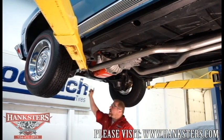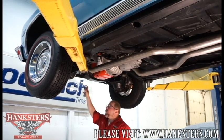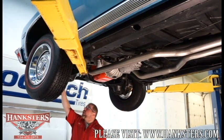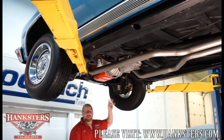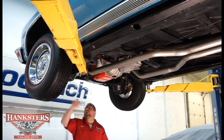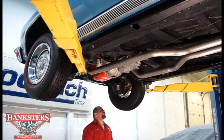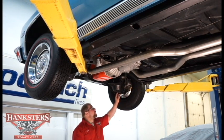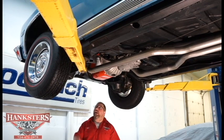We have a stock factory style sway bar up here. So the bar itself looks good. Our frame mounts with bushings, those look to be in good shape too. They're not split out or cracked, they're all intact. And as far as the sway bar end links, those look good too. Bushings all intact on those. Matter of fact, those look like they've been replaced just recently with some new items there. So that all looks good.